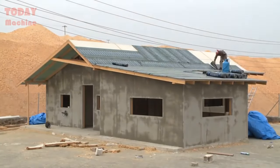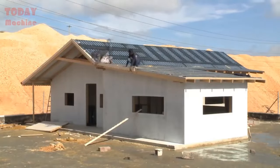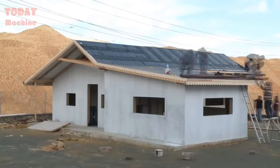Straw has the ability to insulate sound when street noise is around 60 decibels. An eco panel simple wall without any surface coating would have a sound insulation of 33 decibels.